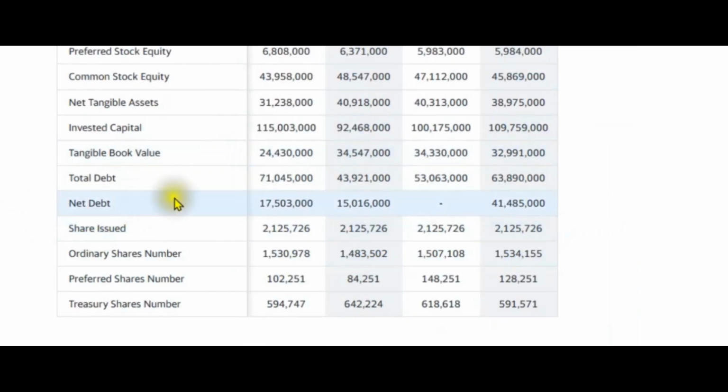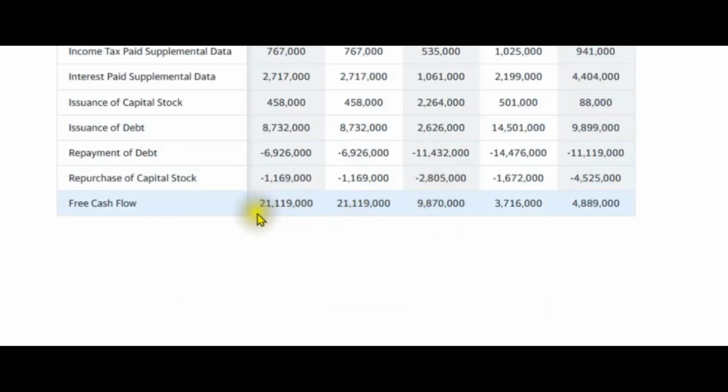With a quick look at the balance sheet, we see a high debt here, but the net debt is way lower than the total debt, which shows that the company has the means to pay a lot of this debt, which is really good and shows safety. And in the cash flow statement, we see the free cash flow is growing steadily and at a nice pace. So there's a good free cash flow from the company.